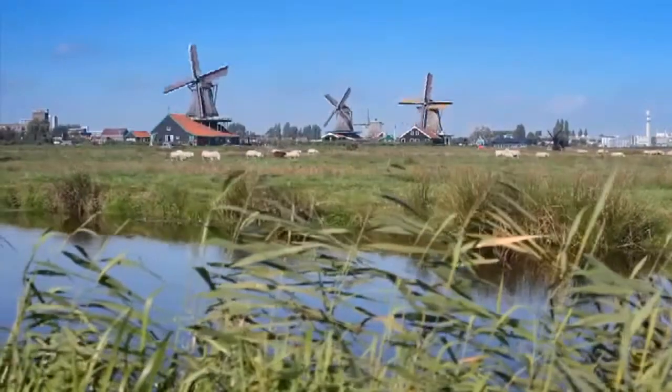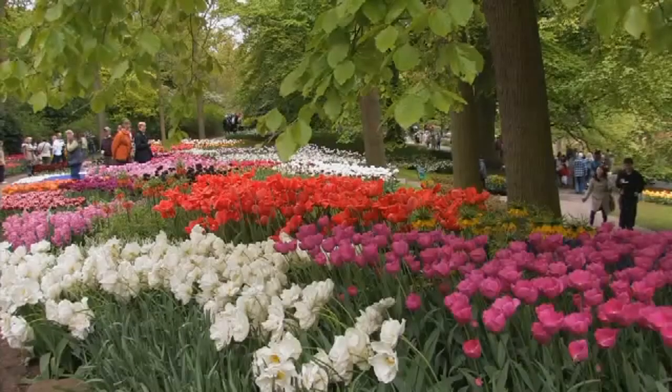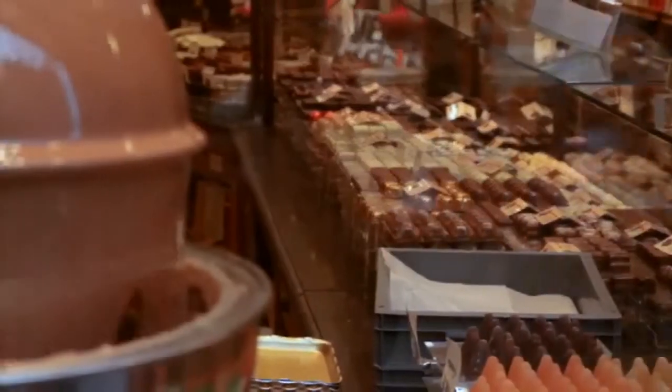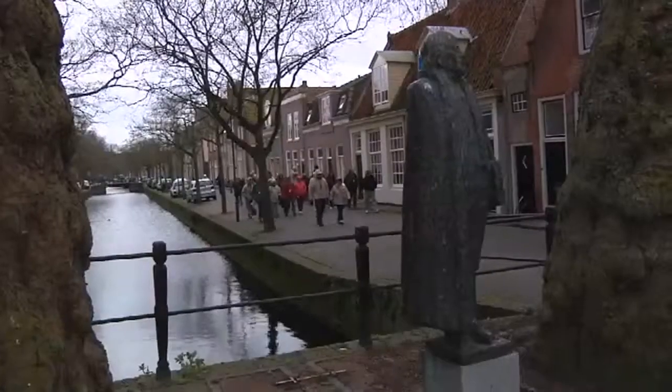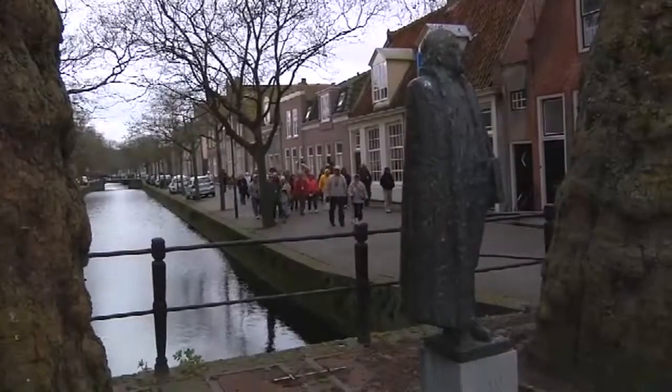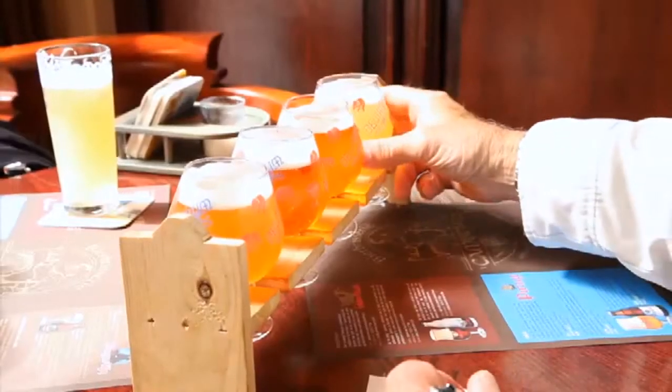Europe's Low Countries, Belgium and the Netherlands, offer colorful new experiences. Just a step or two from a boat, immersed in this culture. What are a few of the discoveries ahead?